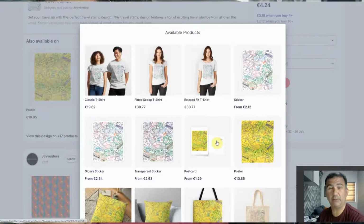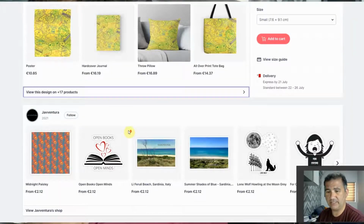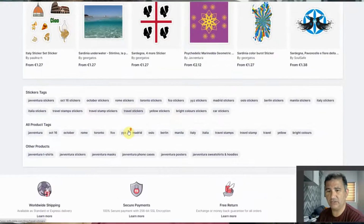So again, for people who like to travel and maybe would like to have a particular travel stamp collage on their mobile phone case, they might want to look for something like this and purchase it from you. Okay. All right, so let's take a look at the tags that you use here.